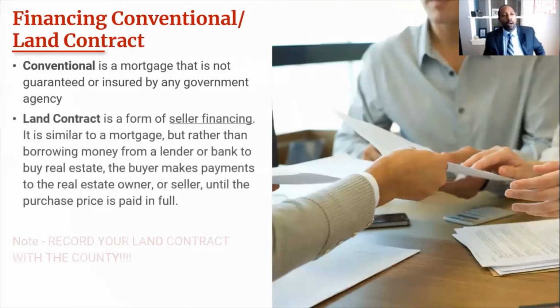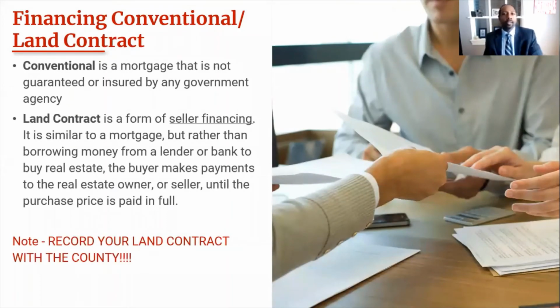So conventional financing is just a standard loan. Each individual bank, credit union, or mortgage company can determine what programs they want under conventional loans. These are just loans that are not backed by any government entity such as FHA or VA.